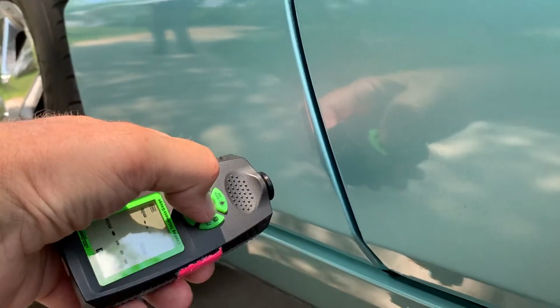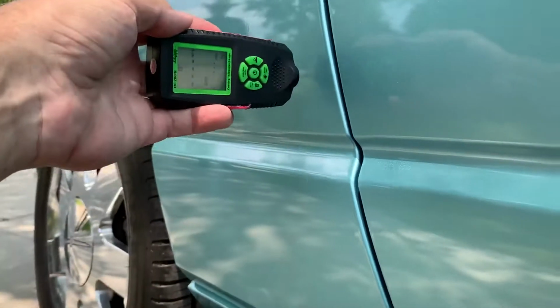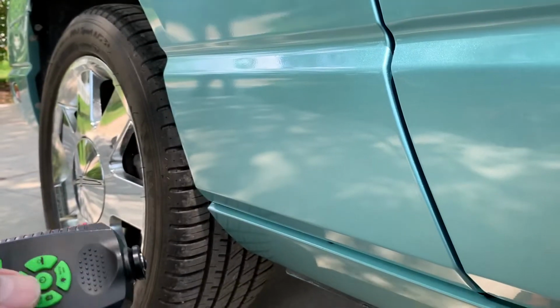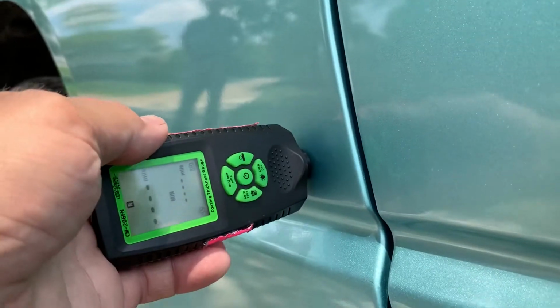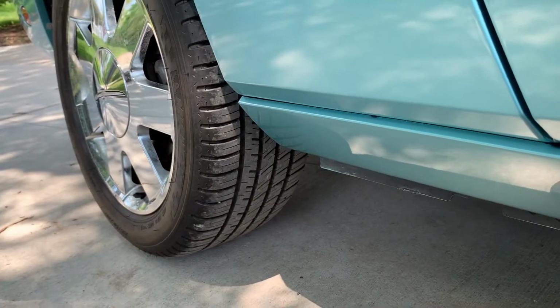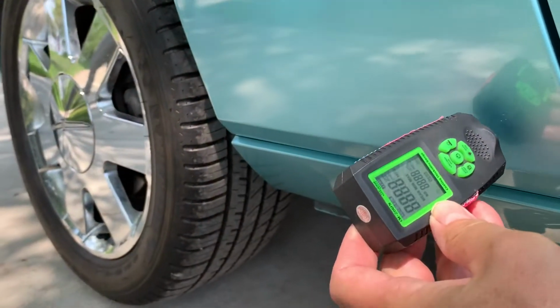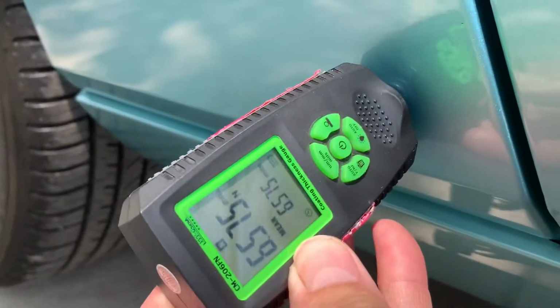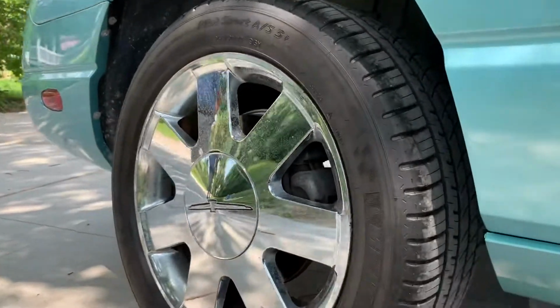I've got still photos all the way around the vehicle. My gauge is not communicating with me today. 17-inch chrome-plated aluminum wheels. There we go. I had to shut it off and turn it back on. 6.5, 6.6. Those readings exist all around the car.